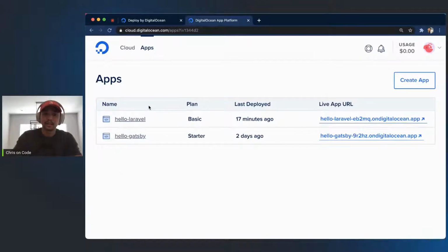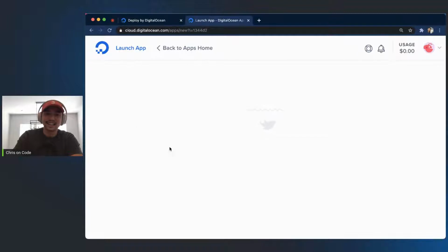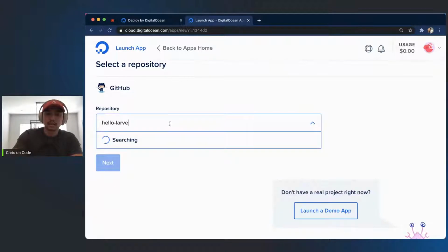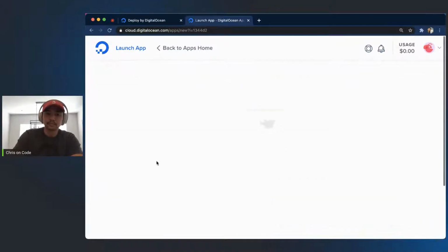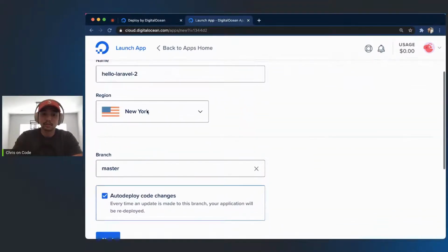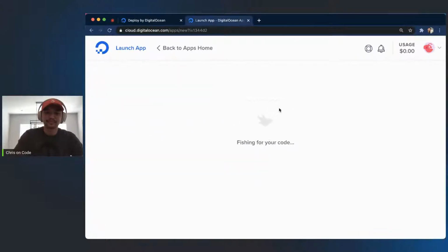So here are my two apps. I have a Laravel app, a Gatsby app. And again, how amazing is it that on DigitalOcean, we can say, hey, I want to deploy an app, and let's just go from a GitHub repo, and we can just call out the Laravel app, right? So my favorite things about the platform is, I mean, auto deploy code changes is amazing, right? And then being able to do that and say any changes to your GitHub repo get pushed directly to DigitalOcean, fantastic.